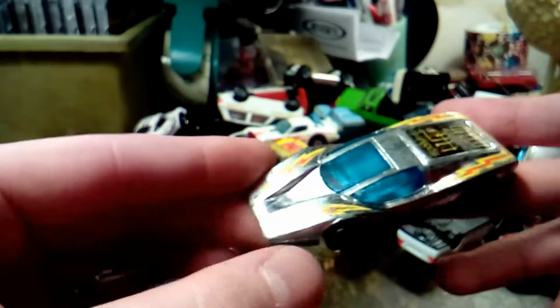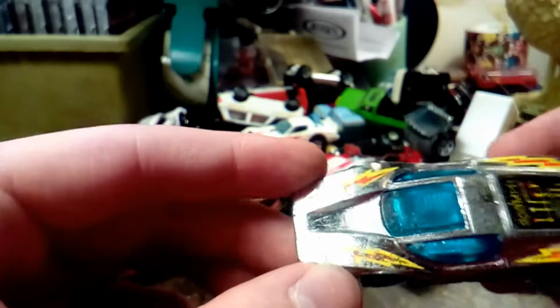This may be the original. I thought it was released in green first, but this chrome might have been the original paint scheme of it. I don't know for sure though.